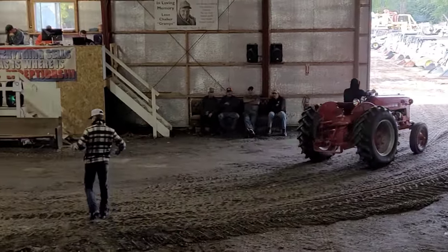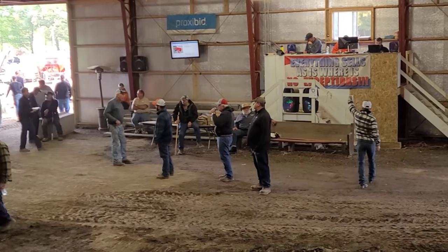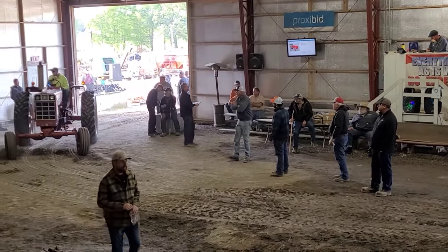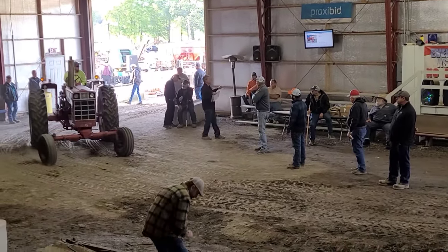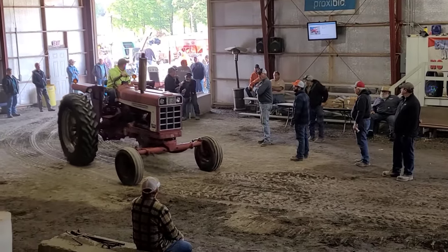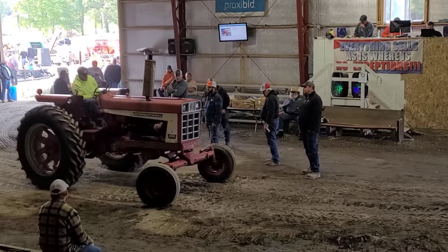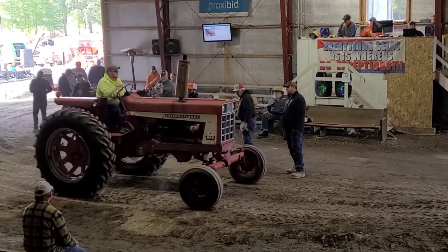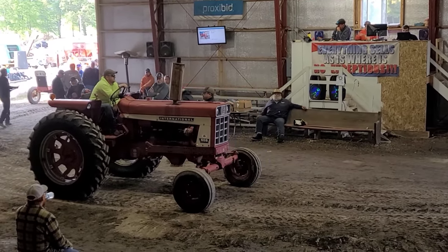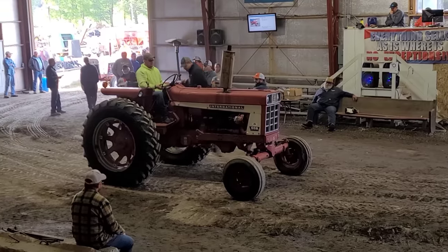So $1,900. $1,900. Got him a little 300. And I believe the devil's tractor's coming in, the old 666. All right, we got one out of order. This is 238. 666 International, flat top fenders, nice little tractor. 17. It's 17. I got 5 on the Indiana. 7,500.